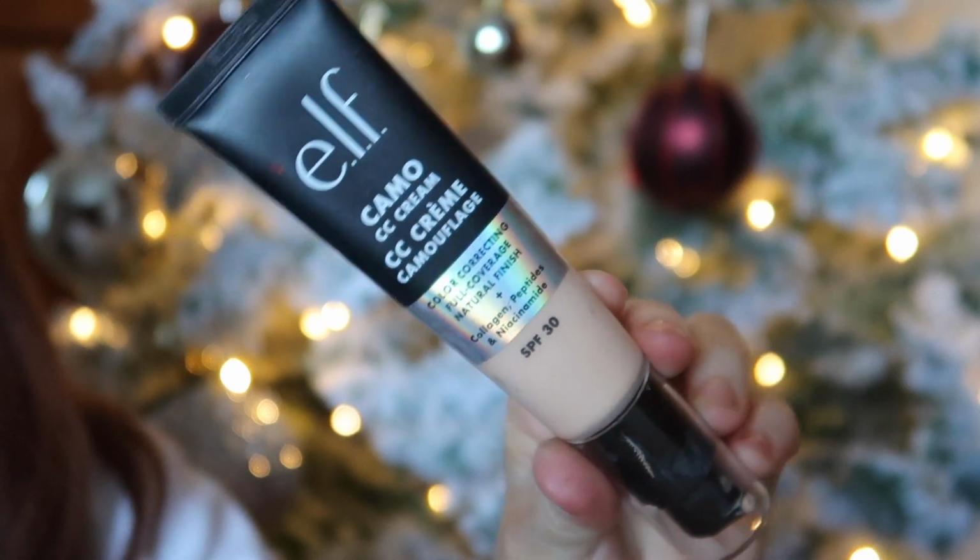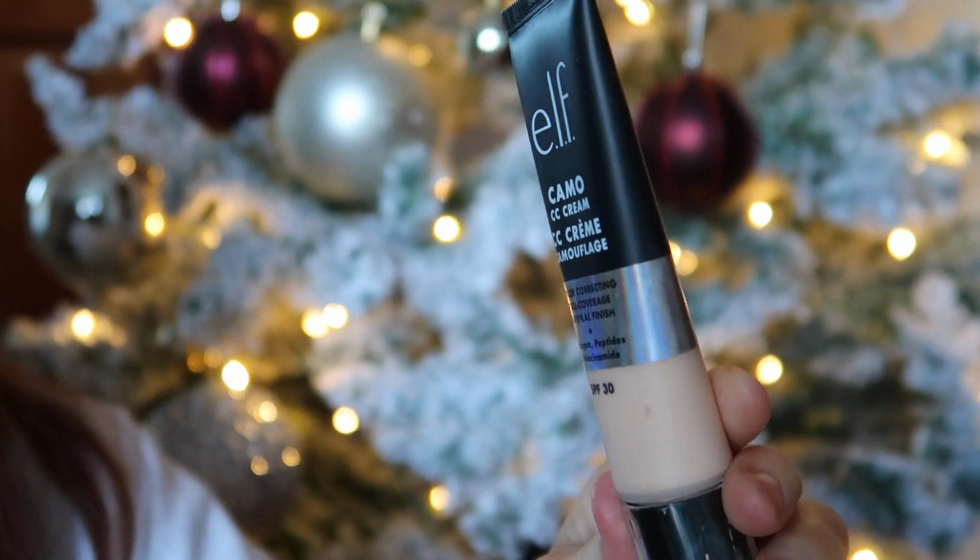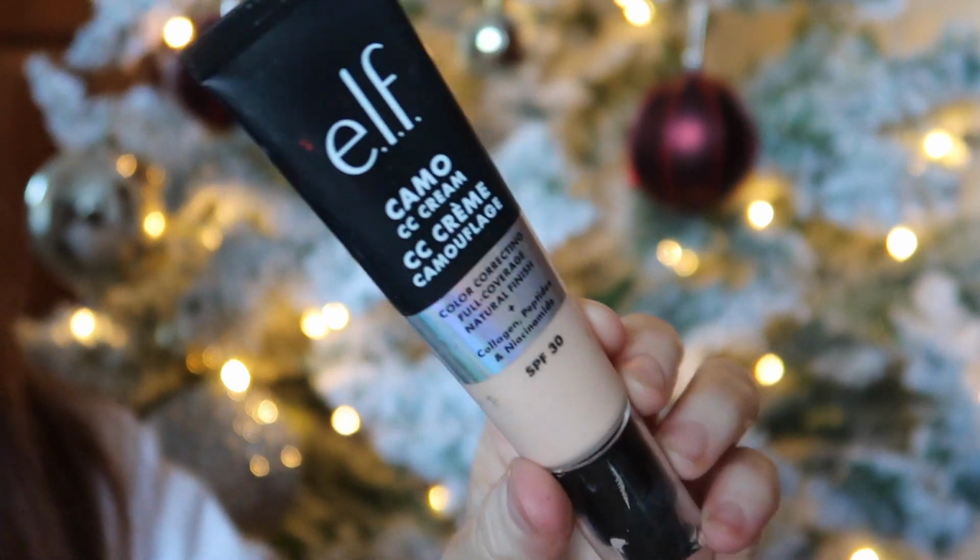And another product I'll also be getting rid of is the e.l.f. Camo CC Cream. This is in the shade Fair 125.